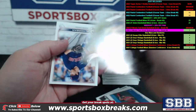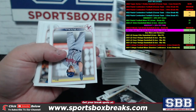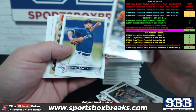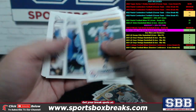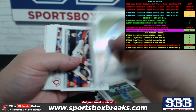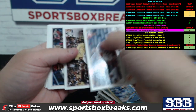Tatis greatest hits. Those foils are cool looking. Aaron Judge with the 35th wood border. Luis, 35th of Robin for Milwaukee.